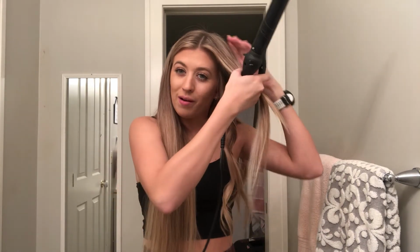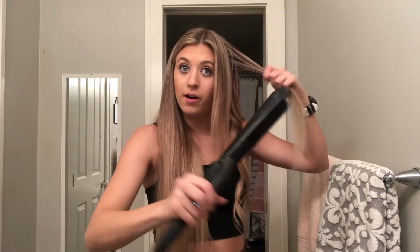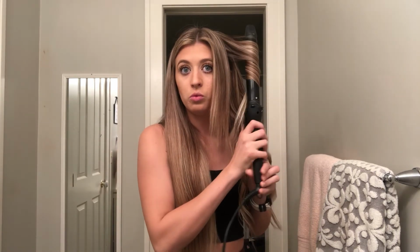With wefts, there is no glue, which makes it so nice. You don't have to worry about a lot of things like that. They're really easy to take care of for the most part. The biggest thing is just making sure that if you're driving with your windows down, you want to brush your hair after that. You don't want to leave them knotted. But that's really with any method, just because you want your hair to last a long time since you're paying that much money.